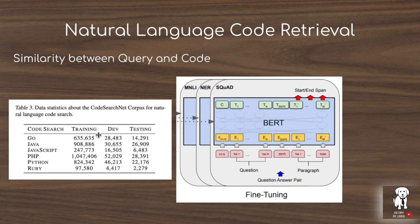It's also interesting to look at the data set. You see you have a lot of training samples for PHP and Python, and then not as much for, say, Ruby. So it's interesting to see this data set from the CodeSearchNet challenge.